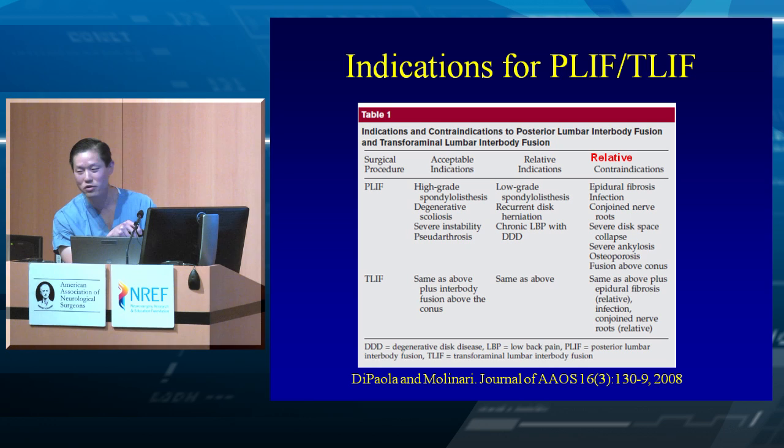I routinely do this operation with people who've had scarring or infection cases. Conjoined nerve roots, that's a challenge. So I definitely think that's a contraindication. But everything else here, severe disc-space collapse, I really don't think it's a contraindication anymore, particularly with the current instrumentation techniques, which are modifications of the original TLIF approach.